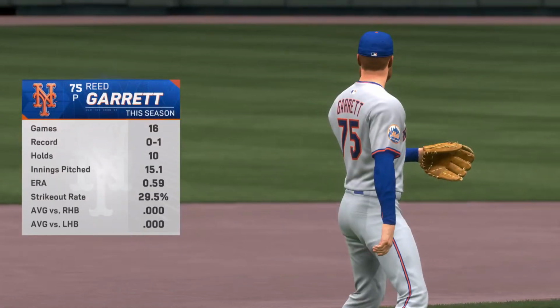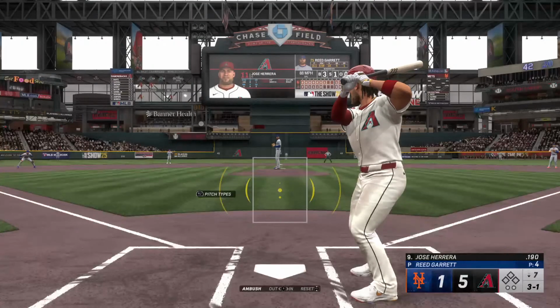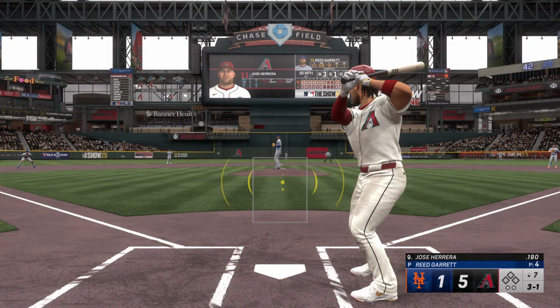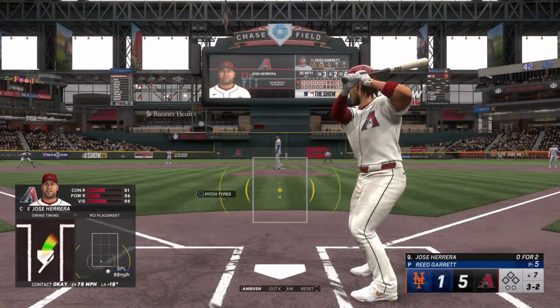We're back with a new pitcher here to start the bottom of the 7th. Reed Garrett. He pitched yesterday, and we'll see him once again. On the ground, right side, and it goes just foul.